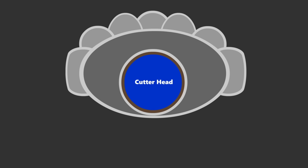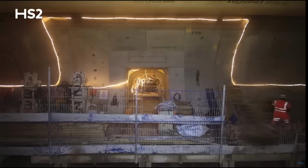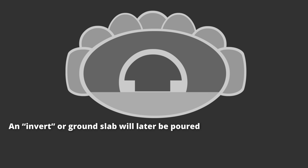Once the approach tunnels have reached the cutter heads, they will be cut apart and removed. A secondary concrete tunnel lining will then be poured into movable moulds placed within the tunnelling shields to create the final 7.5 metre internal diameter and shape of the tunnel.